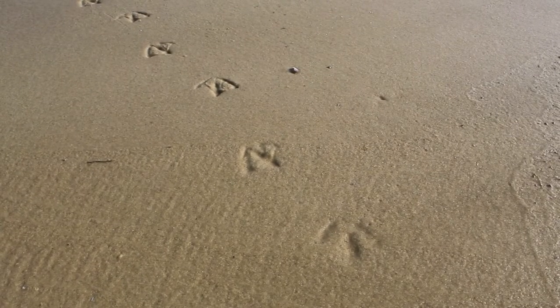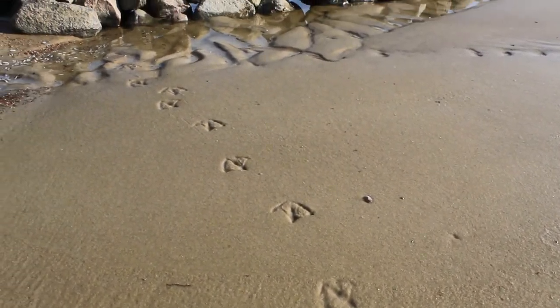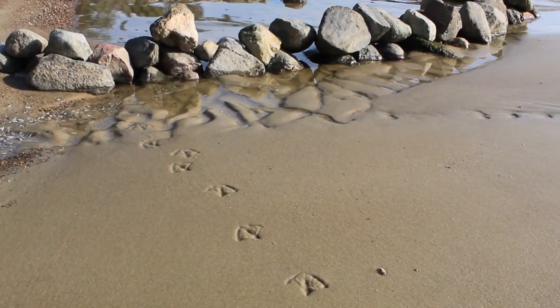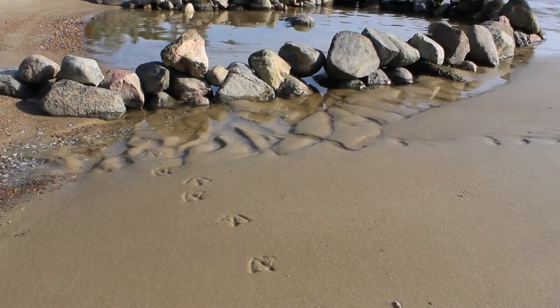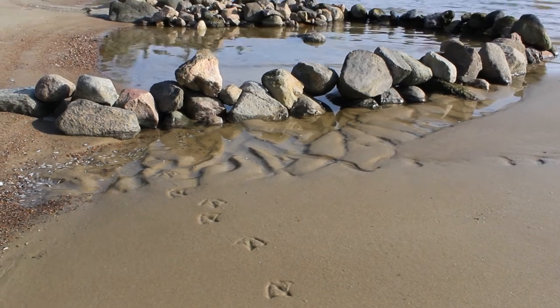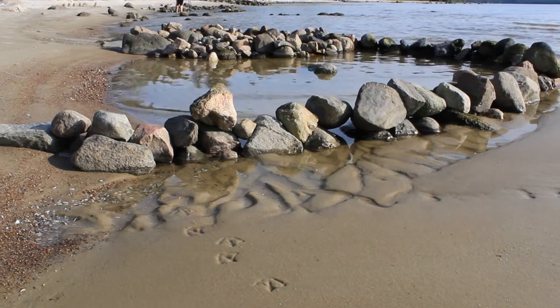Oh, geez. These are tracks leading to a fortress. Must be like a huge, huge lizard or big albatross or something like that. Gotta be like a man-eating albatross or, oh, I'm scared. I'm really scared.